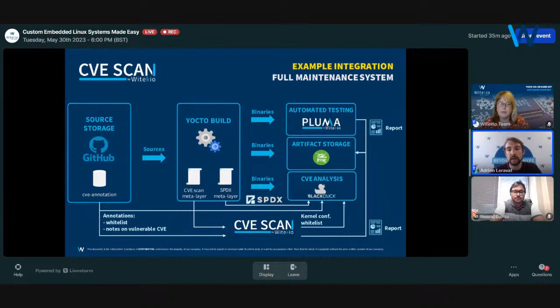And then Black Duck is great for essentially looking at your bill of material and the status of everything. JFrog for storing artifacts, and Pluma we use for automated testing on the development platform, which will let you just automate all the testing. And those are just one license, and then you get the full source code of those tools for you to customize and maintain as you wish.